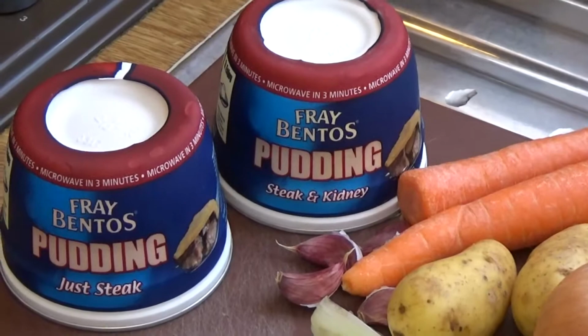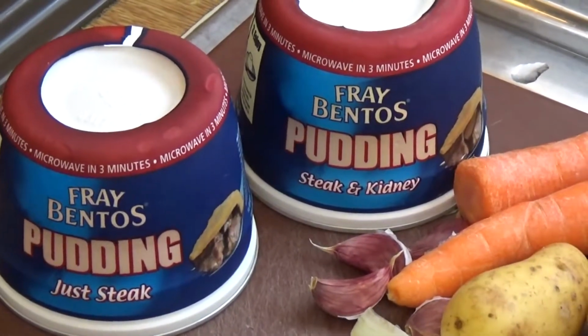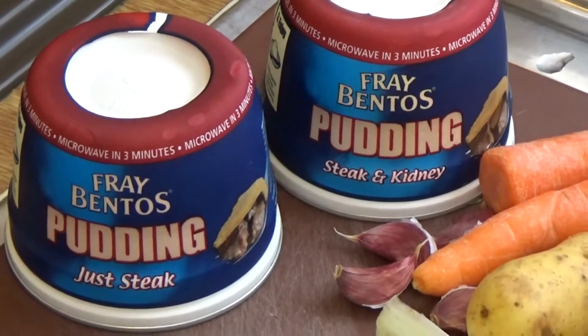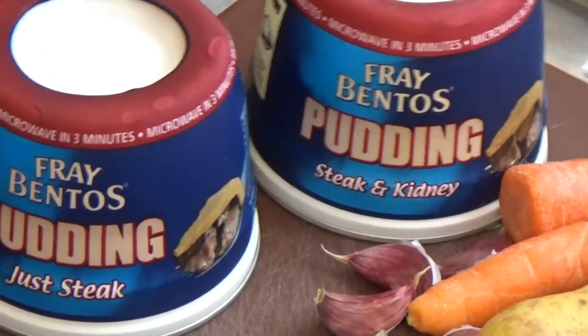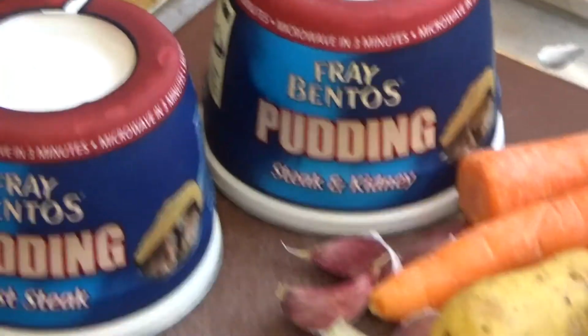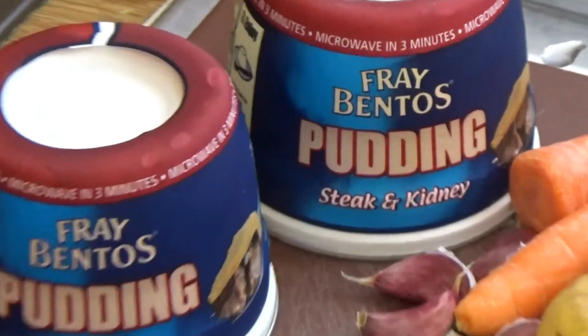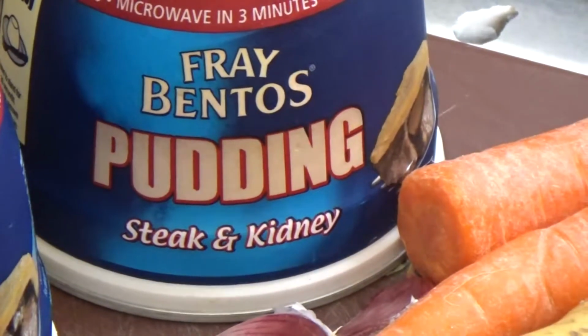I personally don't eat much starch at all, but the steak and kidney pudding is of itself quite starchy because it has the suet pudding mantle, so to speak. So without any further ado, let's go ahead.